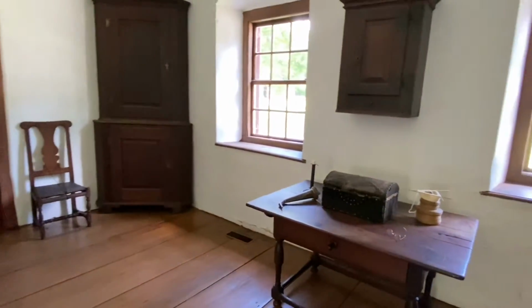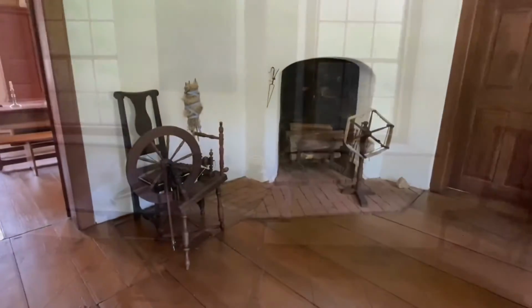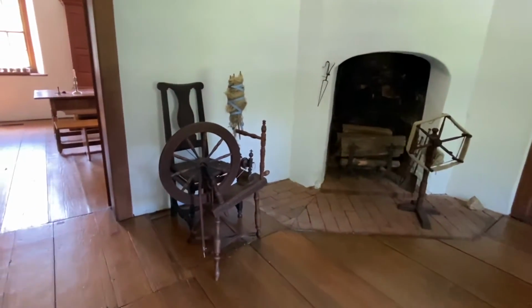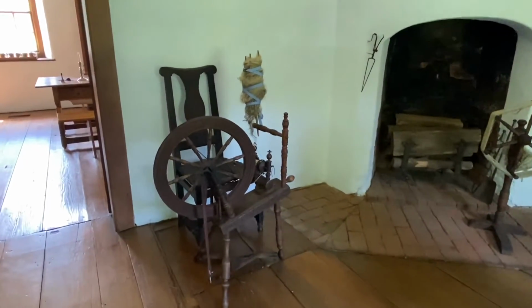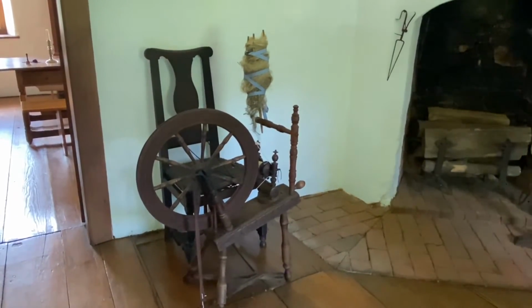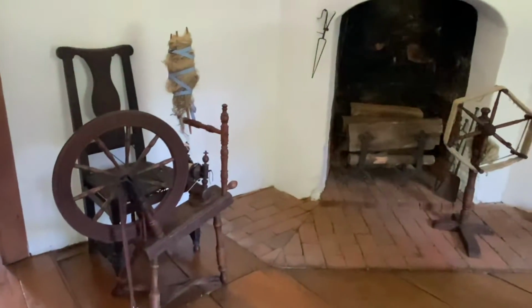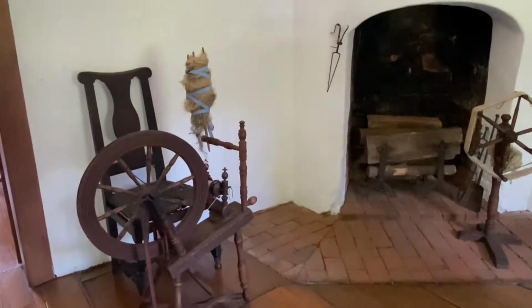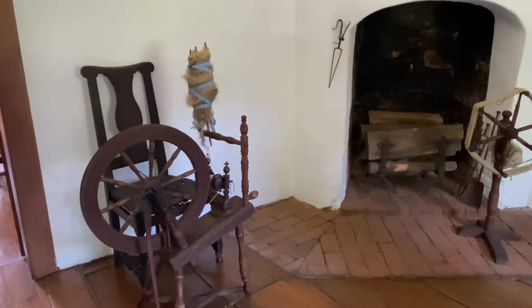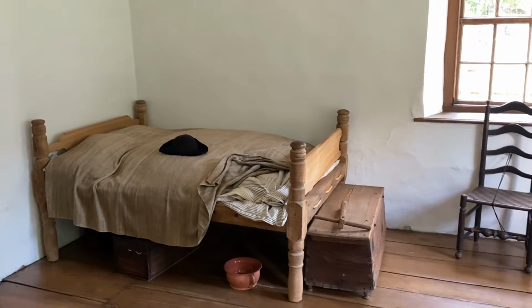Speak with the pastor about something going on. We've got our flax spinning wheel. So in the evenings or throughout the day at various times, the pastor's wife or just women in general, because this would have been a common piece in most homes, would probably be spinning flax into linen. The rope bed with the rope key.